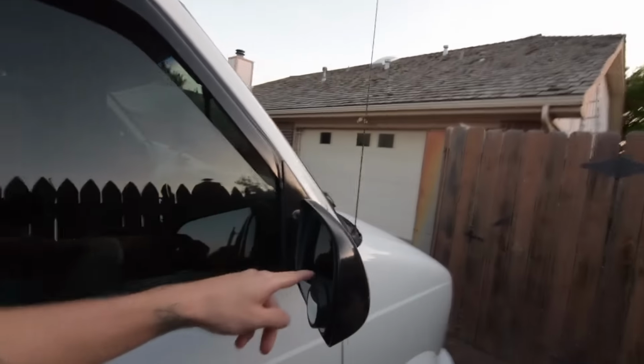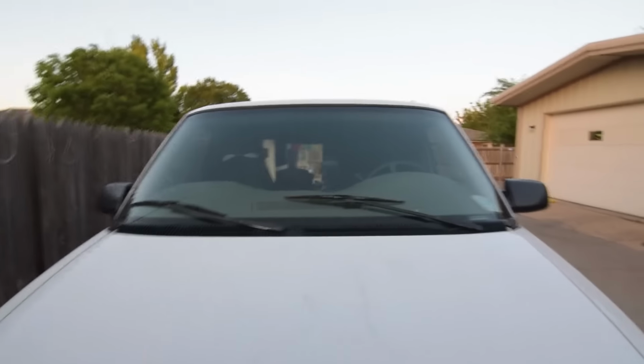All right, so I just cleaned my side window, my mirrors, same thing on the other side, and did kind of a crappy job on my windshield, but it's good enough.